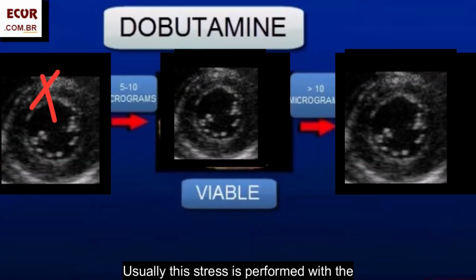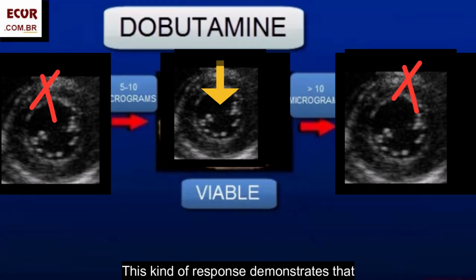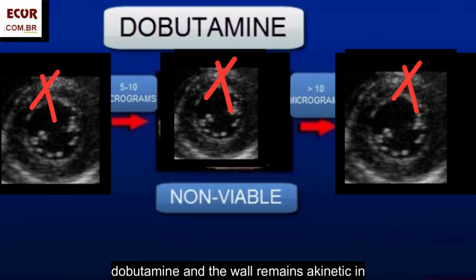Usually, this stress is performed with Dobutamine, and a better sign for viability is when, with a small dose, the non-contractile wall starts to contract, and later on, with increasing dosage, it stops contracting again. This kind of response demonstrates that there was a viable wall that became more ischemic with further stress. This so-called double response to the Dobutamine test is the most accurate sign of viability. If there is no change with Dobutamine and the wall remains akinetic in spite of larger dosage, then the myocardium is non-viable.